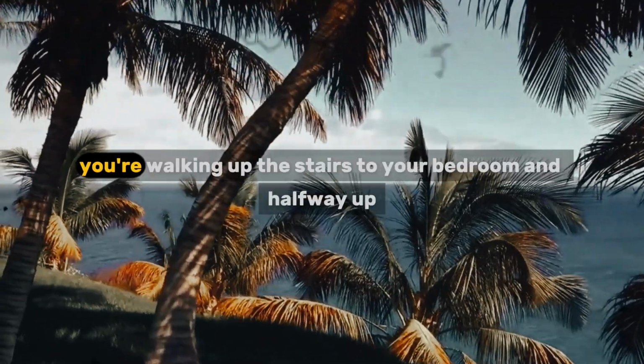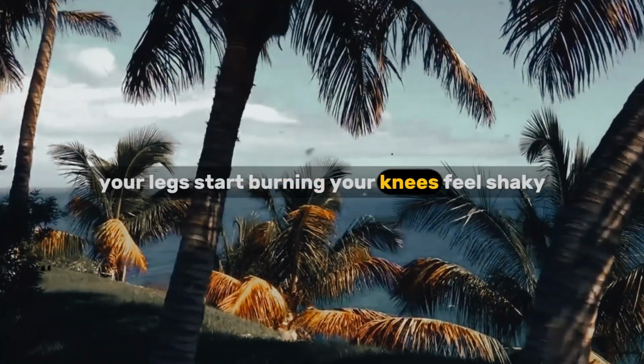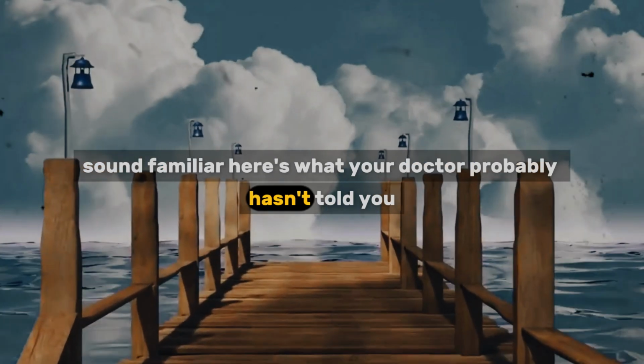Picture this. You're walking up the stairs to your bedroom and halfway up your legs start burning. Your knees feel shaky. You grab the railing a bit tighter than you used to. Sound familiar? Here's what your doctor probably hasn't told you.